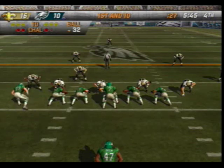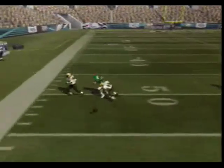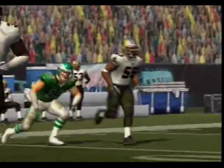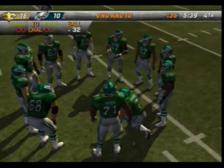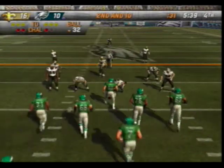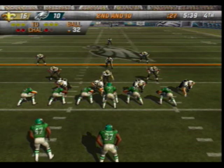Defense, get ready. Witten comes in motion. With the pass. Fails to hang on to that. I don't know what happened there. The quarterback did his job delivering a catchable ball. He just couldn't come up with it. Second and 10. Ball on the 32-yard line. The Saints come out in a 4-3.